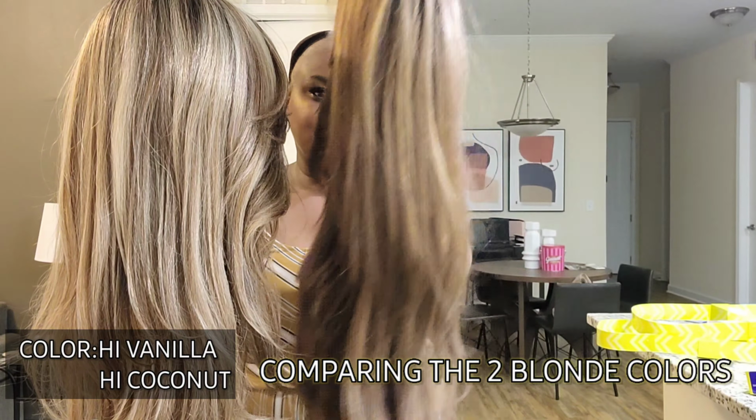Alright y'all, let's go in the bathroom so we can talk about this. So I wanted to come back in the bathroom because my lighting is a little better in here. It's gotten dark outside now, so the lighting kind of went down. But let's talk about this wig, you guys.